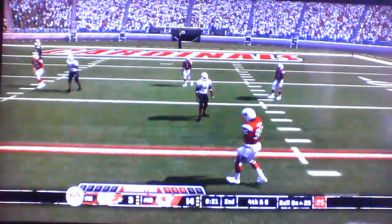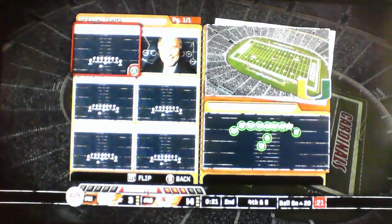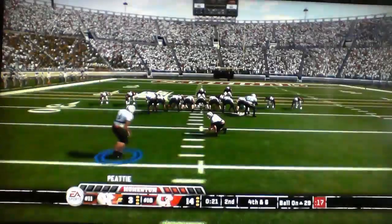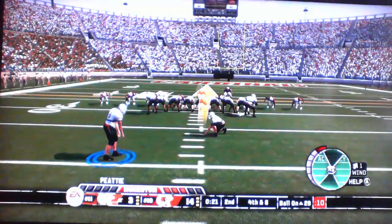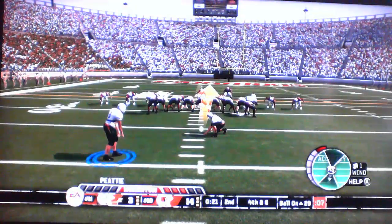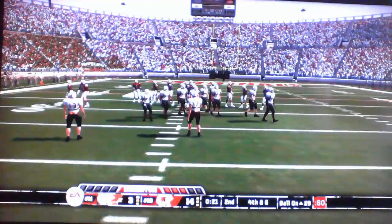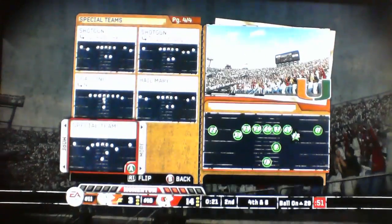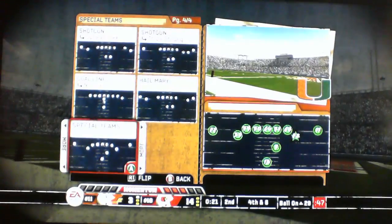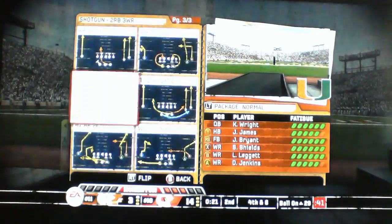Damn. It's not really one I wanted to try there. What do you think, Corso? Field goal? Field goal at 29 yard line. Let's see. I don't know. I got the wind with me. Call a timeout and think about this and kick a 46 yard field goal, which I have a feeling I'm not going to make. I don't think I have enough leg in it. Or I can go for it. I got 21 seconds, so I mean, might as well. You know what? Why not?